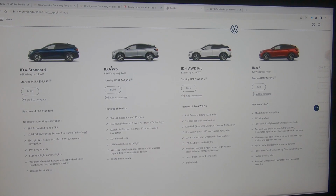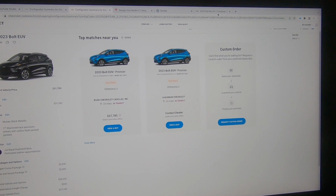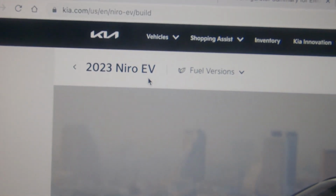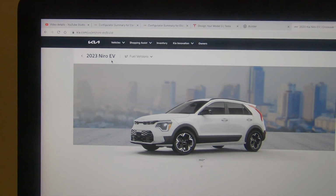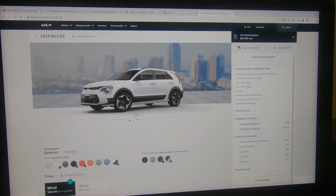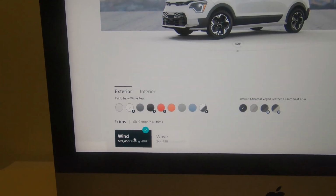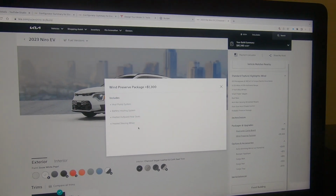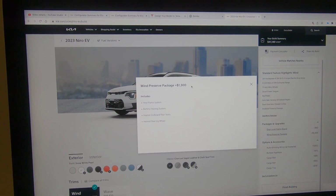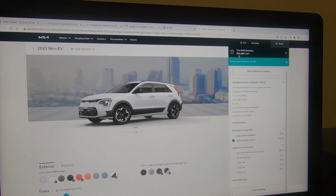It gets the heart going a lot better than the standard ID4 without the all-wheel drive. Now, one more car that we want to compare the Chevy Bolt EUV fully loaded to is the Kia Niro EV, which is what I have. And yes, in the United States, it is called a Kia Niro EV. It is not an e-Niro in the United States. Basically, it's the car that I drive, but the newer version. So if you want it in the base trim, it's going to start at $39,450. In order to get the heated seats and heated steering wheel, which if you live in a northern climate, you're going to want to add, that's $1,300. So now we're looking at a car that's $42,440.